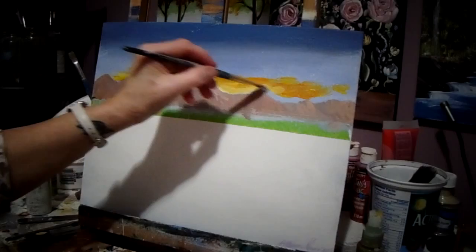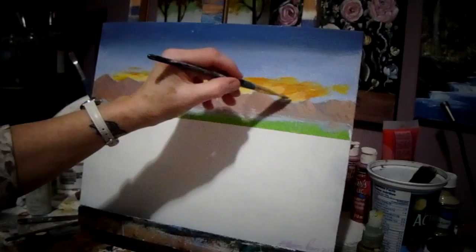And just underneath those orangey paint that you made, shadows, or whatever you want to call them, we're just going to go underneath with the lighter color.